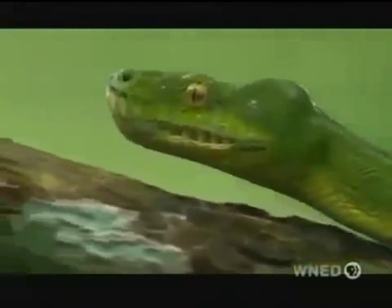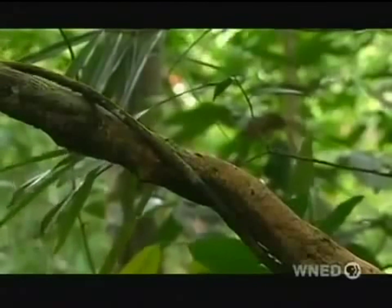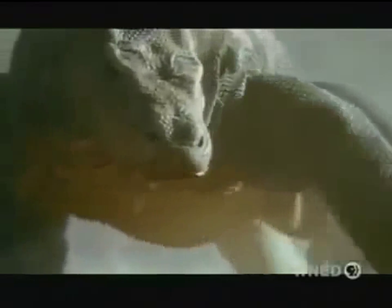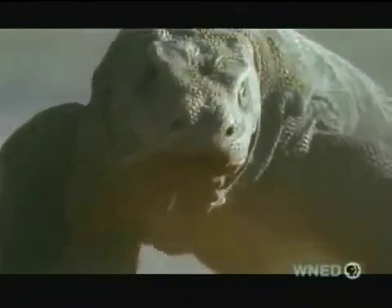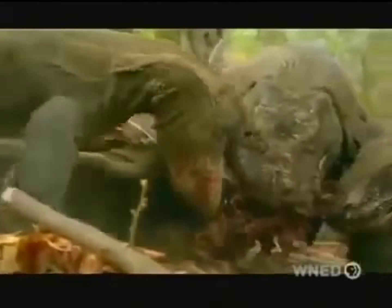But where did snakes come from? An animal that looked much like some other reptiles alive today. It's hard to believe that snakes have anything in common with creatures like this. But in fact, every reptile descended from the same ancestor.